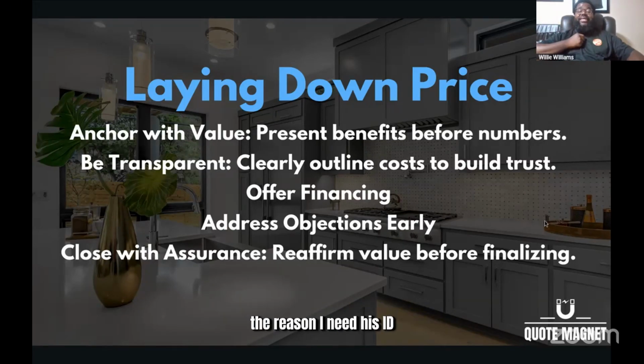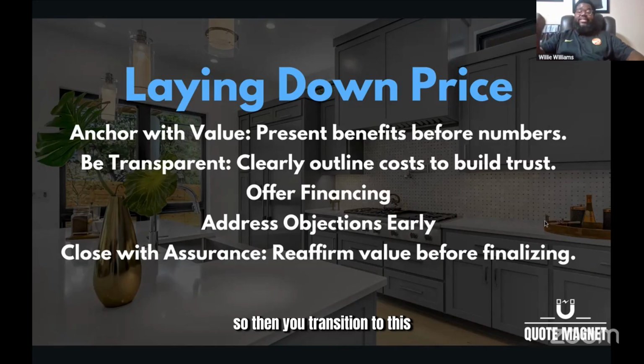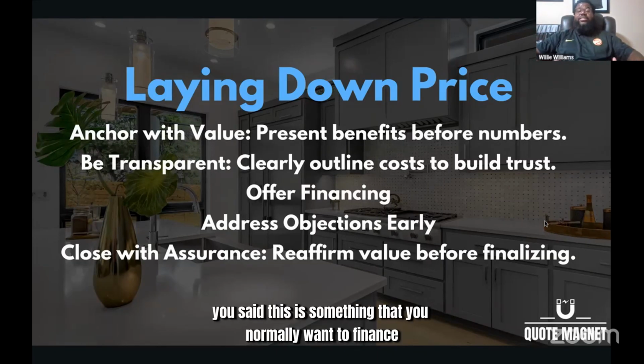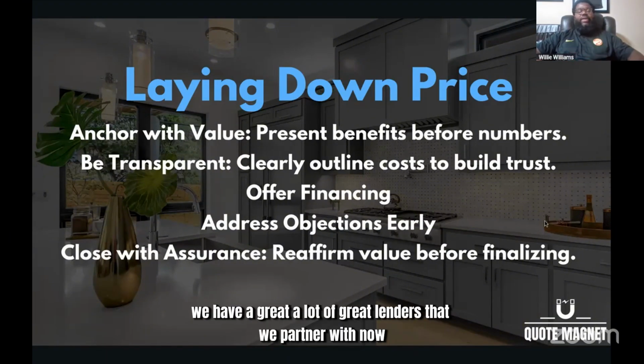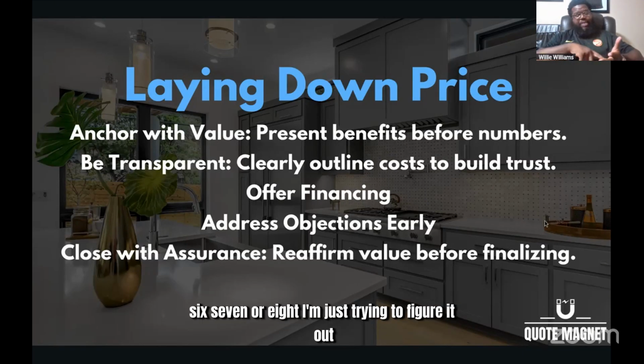The reason I need his ID is because he just told me that he is going to be financing. So then you transition to this if you really want to ask the finance questions, right? You said this is something that you normally want to finance. So I'll ask you a simple question. Hey, we have a lot of great lenders that we partner with. Now, just asking, does your credit start with a 5, 6, 7, or 8? I'm just trying to figure it out because it's me and you versus the bank.